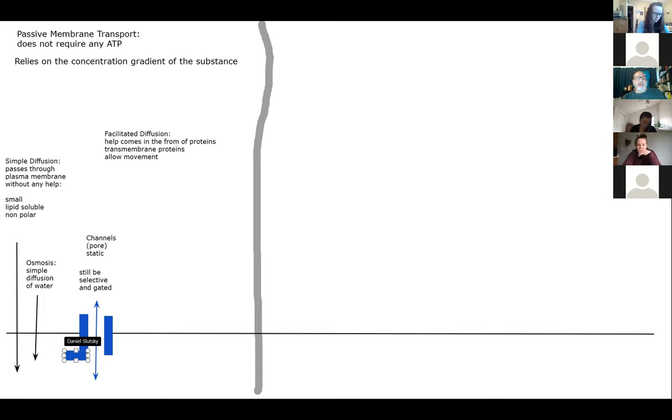Now, this is one type, this gated or selective channel. But the other type of passive membrane transport is what is called a carrier. Carriers have to change shape, or if we want to be fancy, we can say undergo a conformational change. So if you want, you can call grandma up on the phone today, say, hey, grandma, guess what? Carriers undergo a conformational change. She'll be very impressed and she'll send you $20 in the mail. But what does that mean to undergo a conformational change? What does that actually mean? That the protein changes? To let something pass? It changes shape, exactly. That's all it means. All it means is that the proteins change shape.